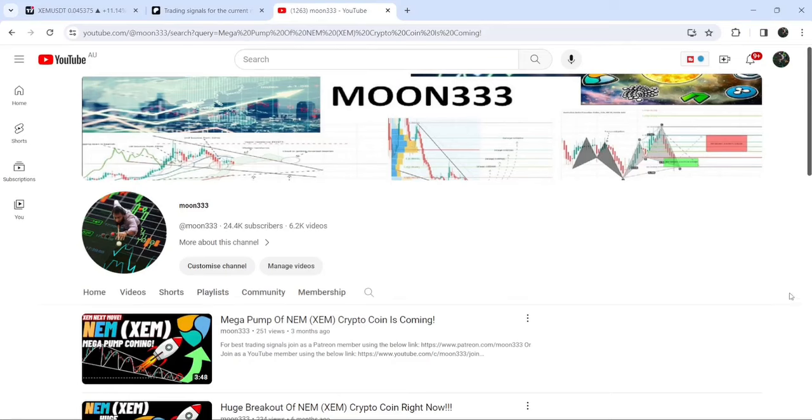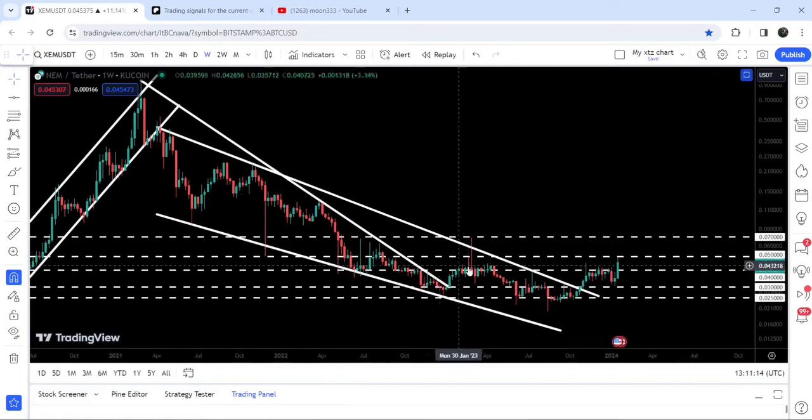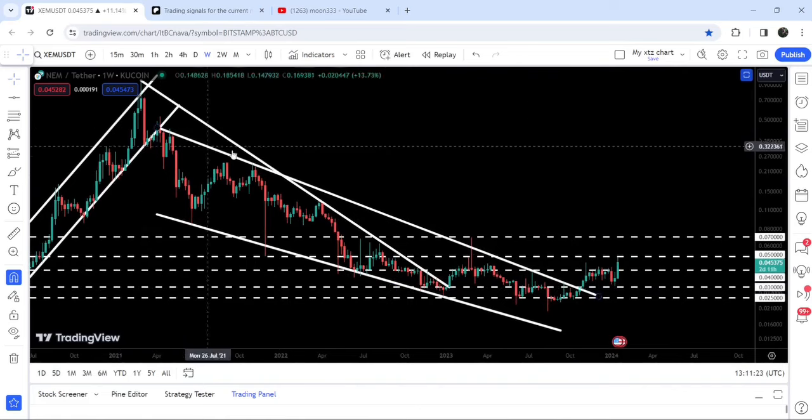As in my previous video of XEM, I was showing you that it is about to break a very big falling wedge pattern on the 7 days time frame chart, and this was my last video. And now if we take a look at the live chart, then you can see that finally it has broken out the resistance. By the way, here in the month of October 2023, it broke out the resistance, and that was the month when I shared my last video with you as well.